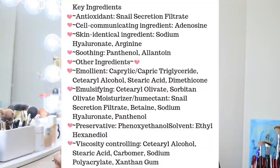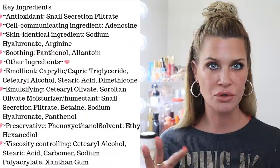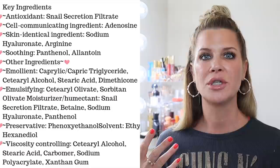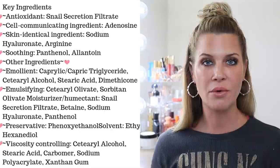So in this particular all-in-one cream from CosRx, we have snail secretion filtrate, which is an antioxidant, a moisturizer, a humectant, it is a fantastic ingredient. We have betaine, which is a moisturizer slash humectant, another great ingredient. We have sodium hyaluronate, which is AKA-ish hyaluronic acid. It's a humectant, that is fantastic. We have panthenol, which is a soothing moisturizer and humectant. That is a great ingredient. Allantoin, you guys, that is a soothing, fantastic ingredient.